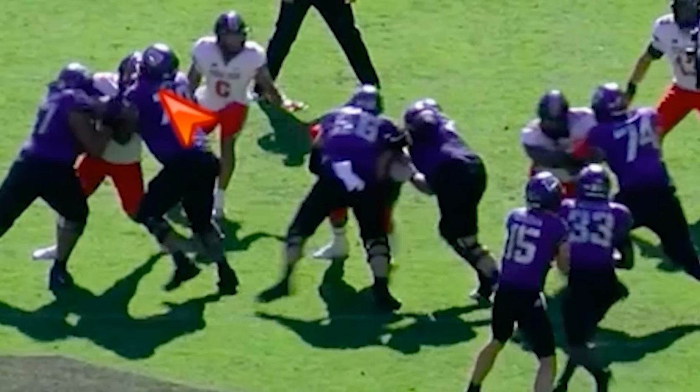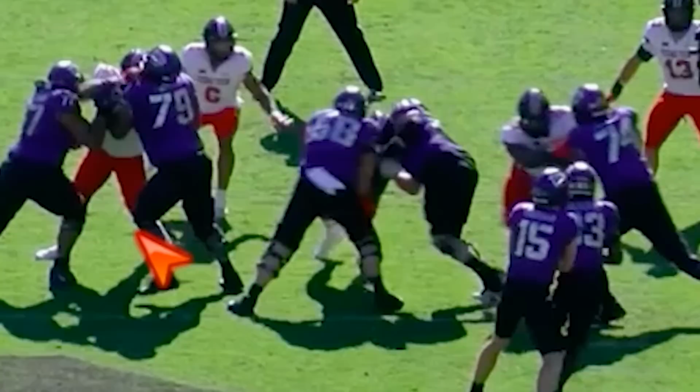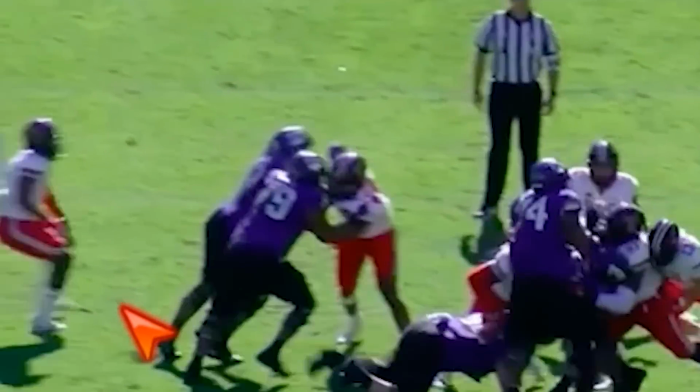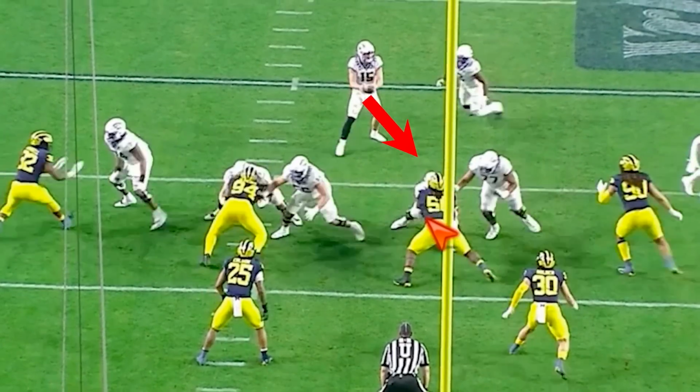His pad level's high. Defensive lineman's under him. He's placing his hands rather than punching them. And if you play like that, you're not going to get any push from your feet. There should be more movement on that block.